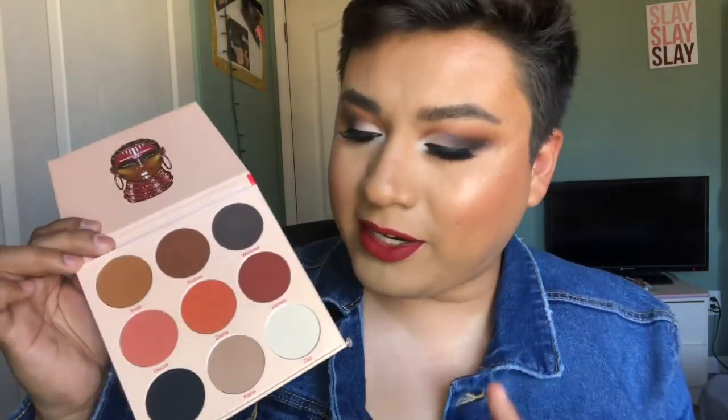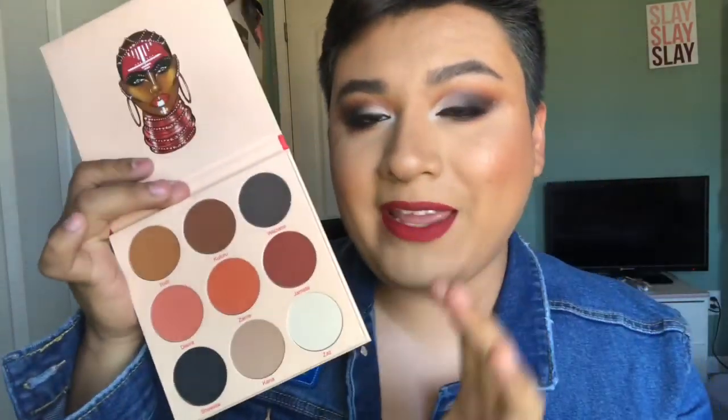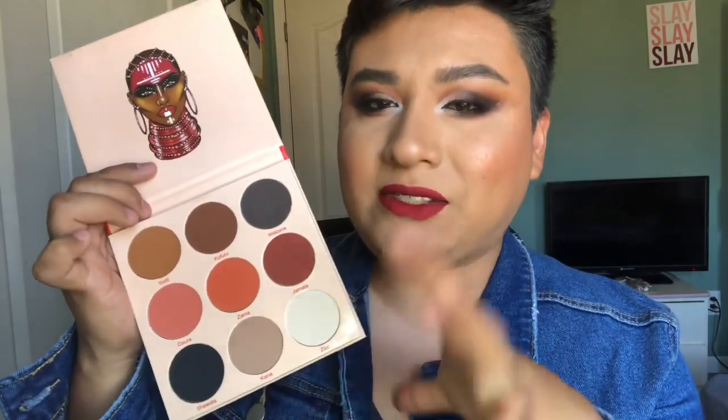Now this ranges about $20, which to be honest with you is amazing because Juvia's Place palettes are incredible. This happened to be the very first Juvia's Place palette that I ever purchased. This is the one that started it all. It's all matte, so there's no shimmers on here, and I feel like this is a great everyday palette. As well as if you want to transition to more nighttime looks, this is definitely the one. It's a little backup palette if you need quick transition shades to add to your shimmery looks.